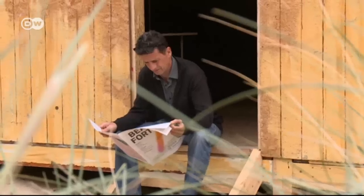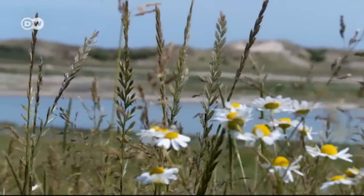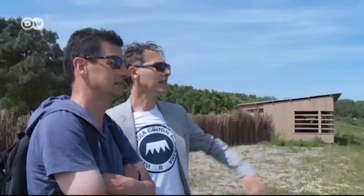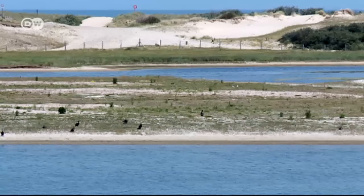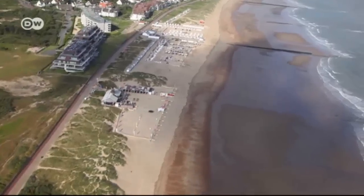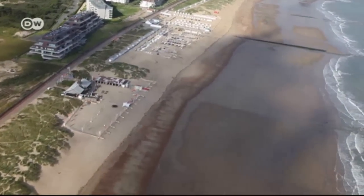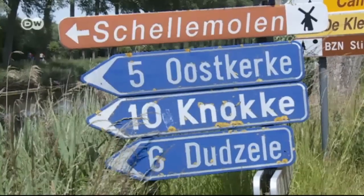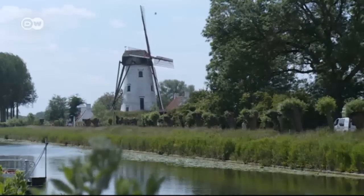If you want to go on Beaufort's voyage of discovery, you need a map. The different exhibits are scattered throughout the region. That's part of the event's concept. We want to bring the art to the people again, and so people have to search. In all, visitors can walk and discover an area spanning more than 67 kilometers, like here around the city of Ostend.